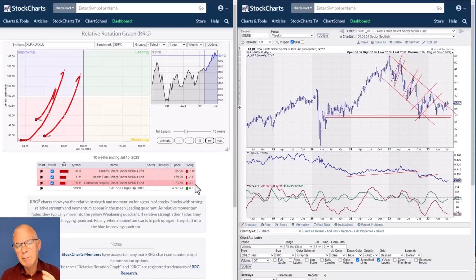And we all know that when money is rotating out of defensive sectors, that's usually a sign for a stronger overall market, because investors move to defense when they're scared, when things are uncertain, and they want to get to some safe haven. And right now they're moving out of that safe haven to, as we just saw, offensive cyclical sectors, and we'll also see that they're doing that to a degree with the sensitive sectors.